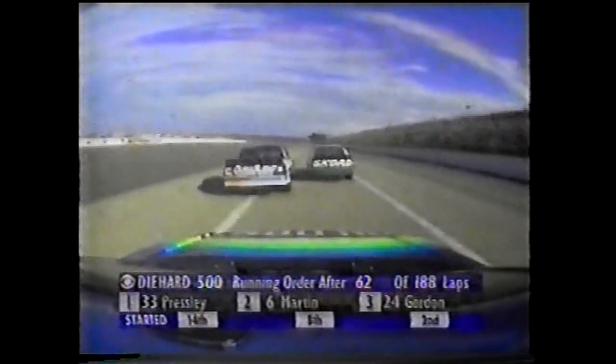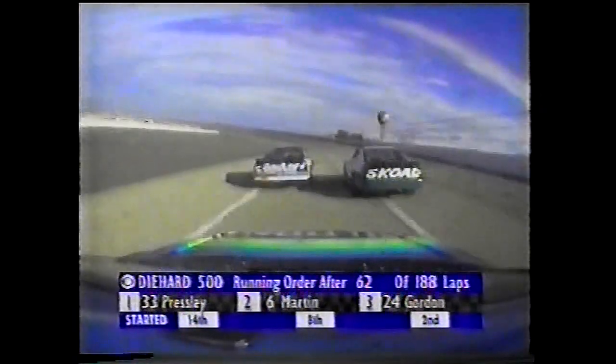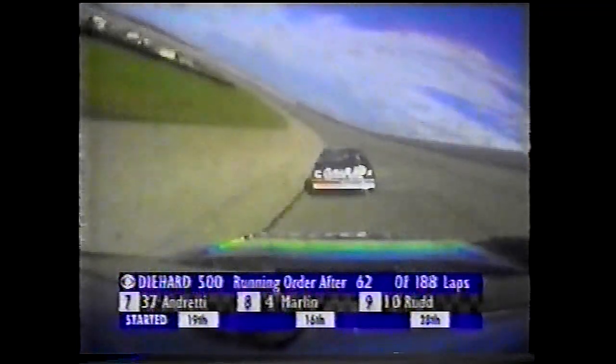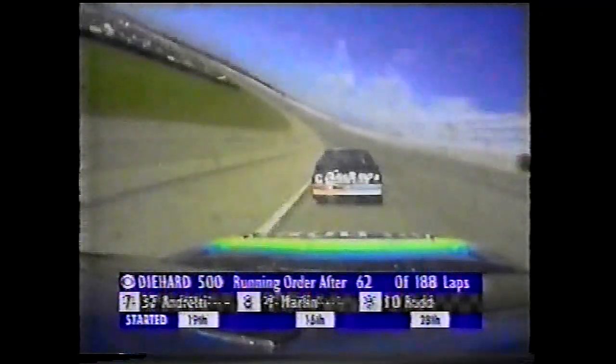Coming by to complete 62 of 188 laps. Front of the field. Coming through the tri-oval and down to the line with Robert Presley in front, Mark Martin in second, Jeff Gordon in third, and up to fourth moves Terry Labonte, and then they stack them 3 and 4 wide behind these leaders.